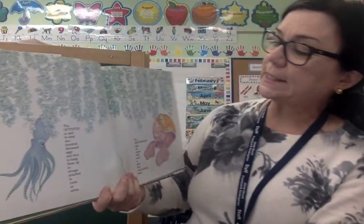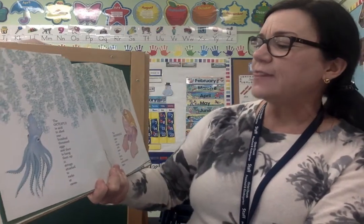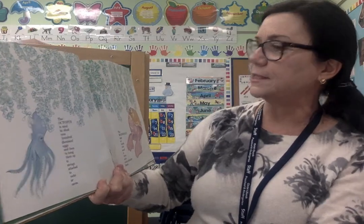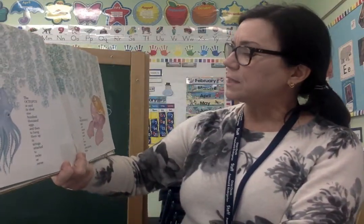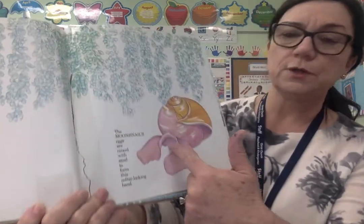The octopus is said to shed 100,000 eggs and then to hang them up in strings attached to rocks or caves. So they look like this. They're really pretty and they hang down. So that's the octopus egg. The moon snail's eggs are mixed with sand to form this collar-looking band. So you see that right there?